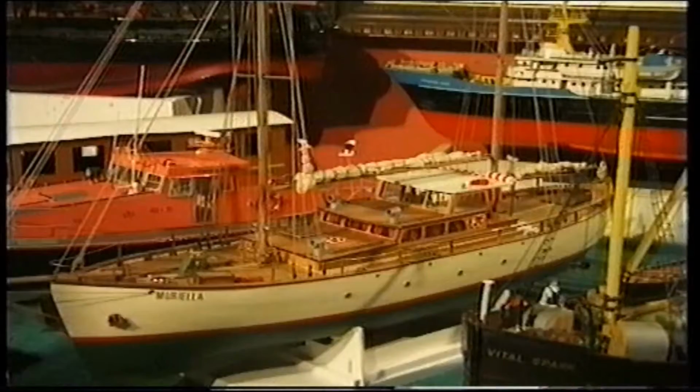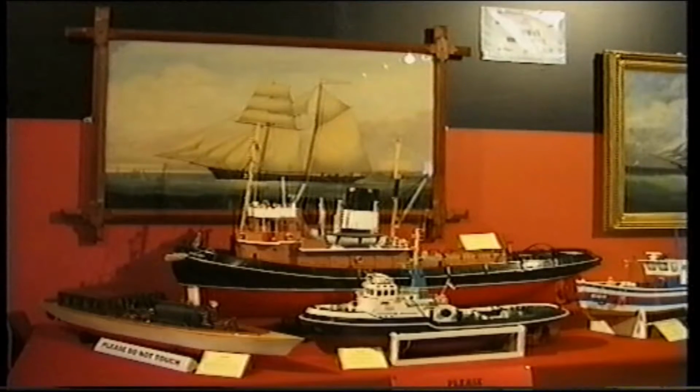The first model boat that I made was a kit for a Lesro Sportsman, which I bought in a local model shop. I think at the time it was about £12. I've still got that original boat up in the attic, and imagine, it was a really good one.